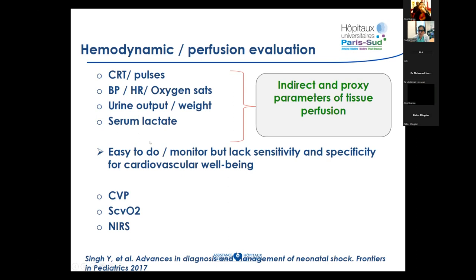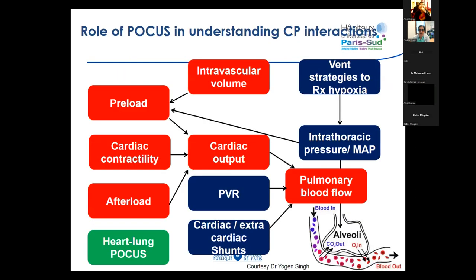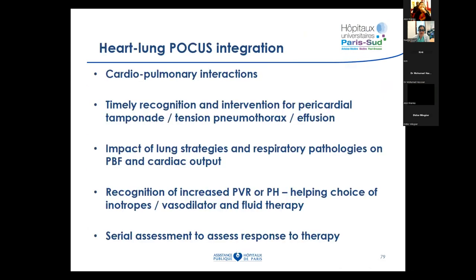Even if we're not specialists, by eyeballing it, it can tell us whether it's a problem of contractility, then maybe we want to give inotropes. Or, on the other hand, it's a question of severe underfilling, or whether by our management, instead of improving conditions for the heart, we're actually making it worse. So we saw this and we can use it to serially assess response to treatment, like, for example, the FORCE protocol.